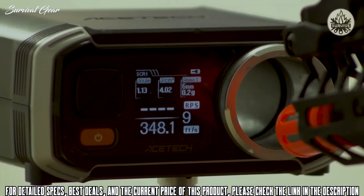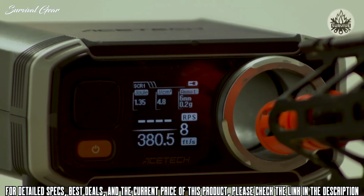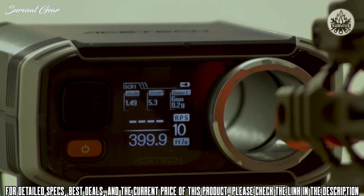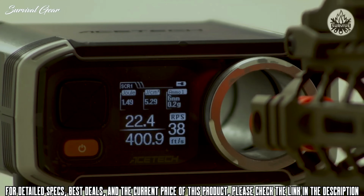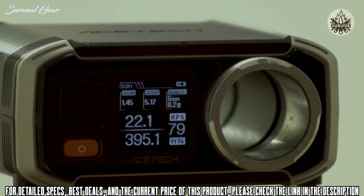The Needletail went first. It was coming in at just under 350 FPS, as all the Needletails will. The Nightwing was up next and was shooting very tight, just between 380 and 385. And then the Battlehawk was shooting right between 395 and 400. It's also worth noting that the FPS on all three of these rifles didn't vary more than 5 feet per second during testing. We also tried the full auto on the Battlehawk, came in at right around 22 rounds per second.